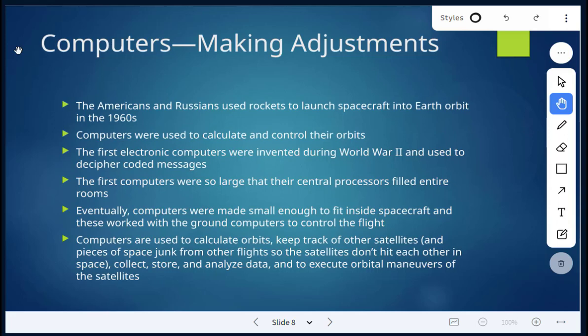They're used to calculate orbits. They keep track of other satellites, as well as space junk from other flights, so that satellites don't hit each other in space. These computers collect, store, and analyze data, and execute orbital maneuvers of the satellites.